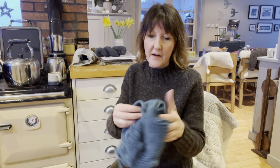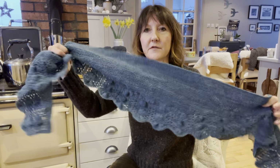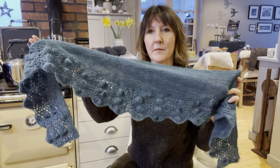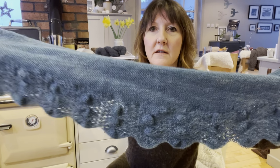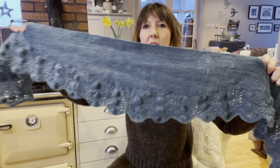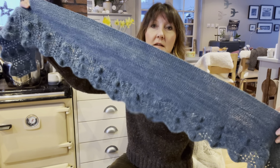This scarf is one that my friend Nancy knitted up for me, just to basically see how much we could get out of a skein. This is the Sanik Shawl, which is one of my patterns. It's got the cockle shell edging, you can see there, and then it's got a garter stitch spine at the centre, and it gives a really nice shape. It's not been blocked yet. That's something I need to do.